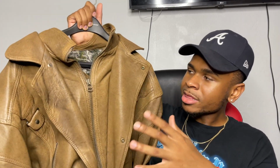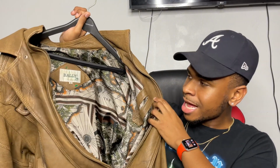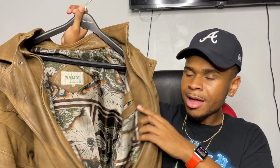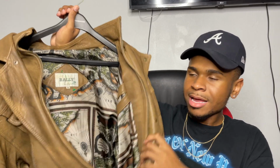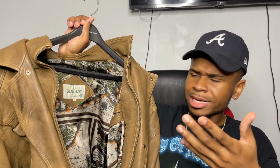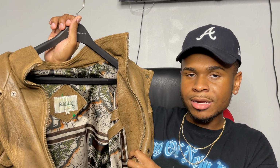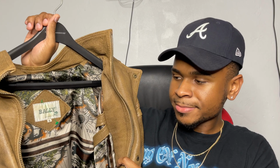The one thing that actually caught my attention with this jacket was that you have that map inside. I feel like that is super duper dope. I'm trying to get some b-roll on that for you guys. You can still see the $20 price tag. I think I got this last week, honestly, and I still haven't been able to get that out of there. I've been kind of lazy with that, but yeah.